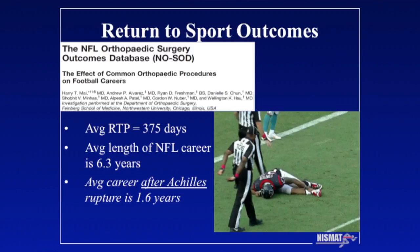And that's probably why this is Arian Foster, if you're not familiar, he's an 8-year player who just retired last week after rupturing his Achilles last year, and he must have looked at these numbers and decided the odds game is probably not in his favor, so he went against it and retired.